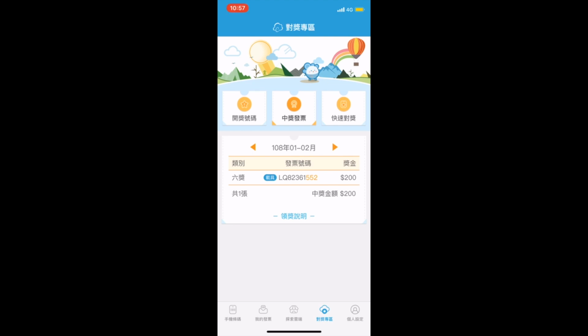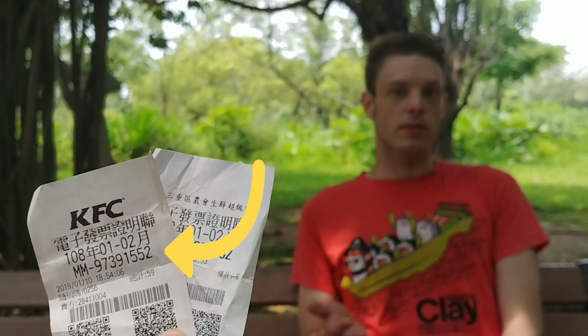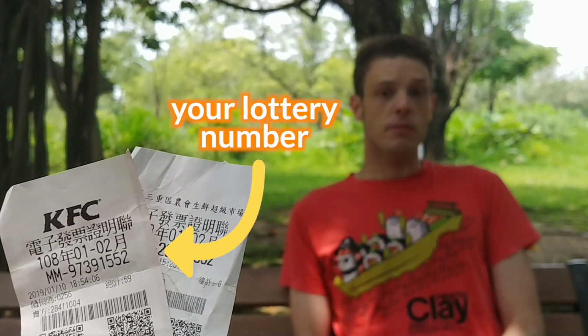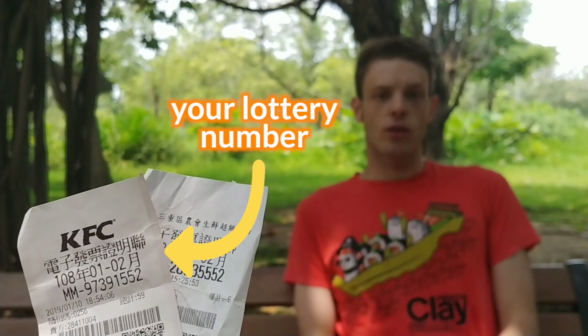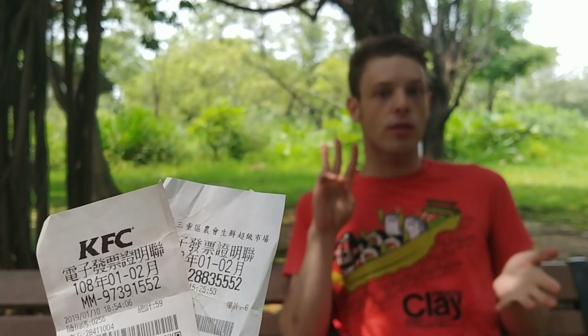So if you look at the receipt, what you need to pay attention to is the number that's in the middle there. That's the actual lottery number for your receipt. You check those, and starting from the back, the more digits you get correct, the higher the prize. So the minimum is 3.